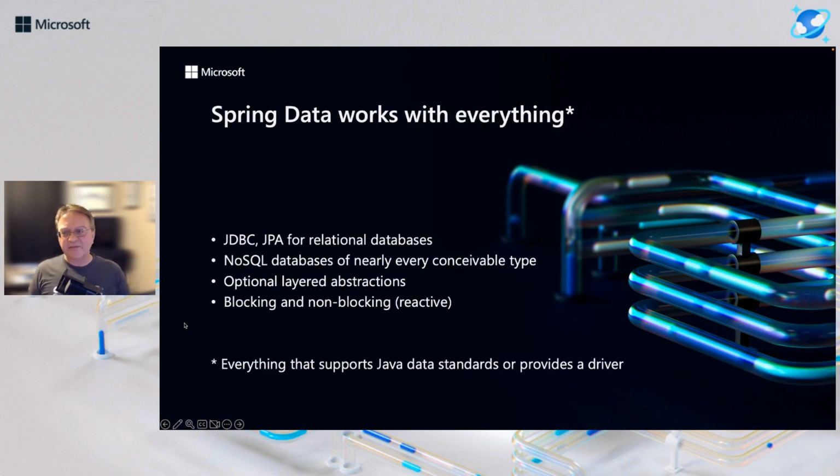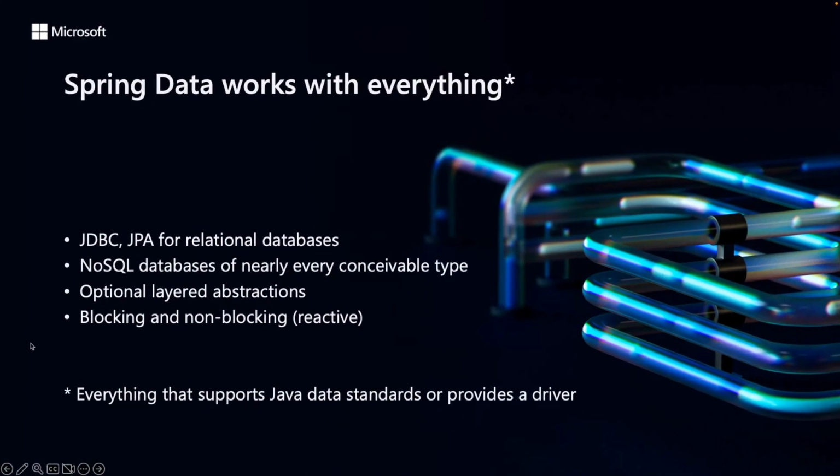If you come up with a new database today, maybe you don't yet have drivers for it, but chances are if it's a relational database, within a couple days or a couple weeks, you're going to have JDBC, Java Database Connectivity drivers. You're going to support JPA, the Java Persistence API. If you have a NoSQL database, you're going to want that to work with Java, among other top tier programming languages. Spring Data has support for that.